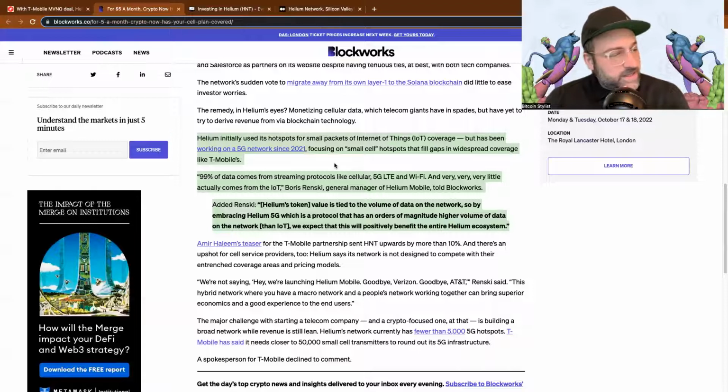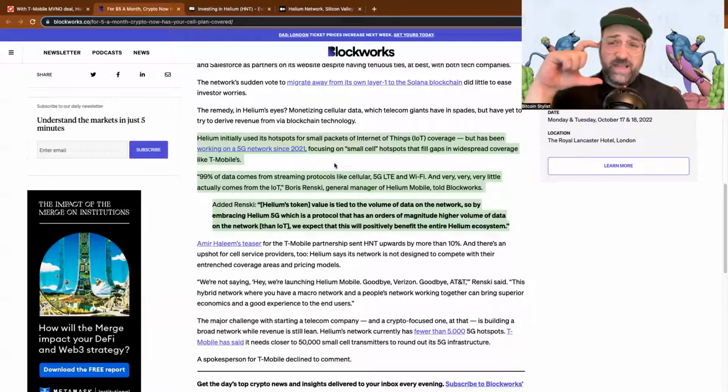Basically, how I understand it is you can have hotspots for Internet of Things. You're not going to get a large return on that investment unless the value of the Helium token goes up, then it'll be worth it. But right now, the current prices are so low, they would have to probably 10x to get anywhere near where they were at their all-time high. So, or more than 10x.